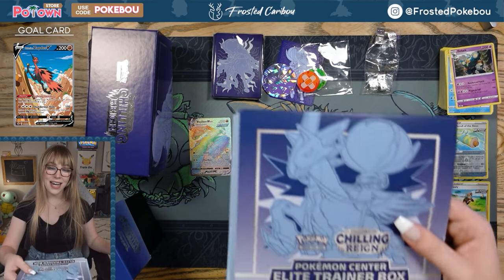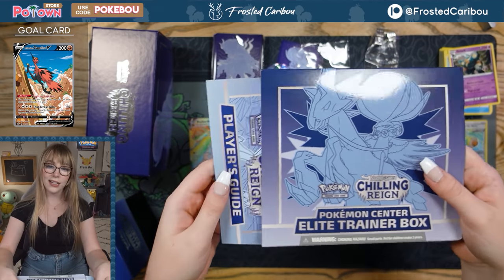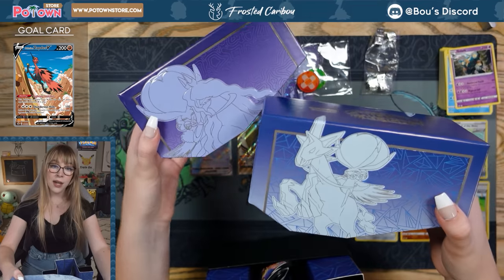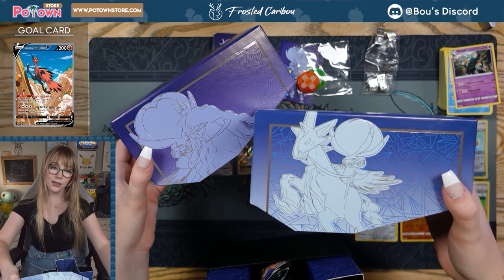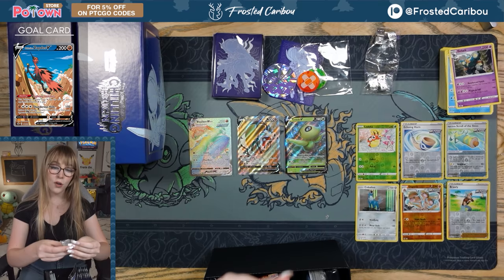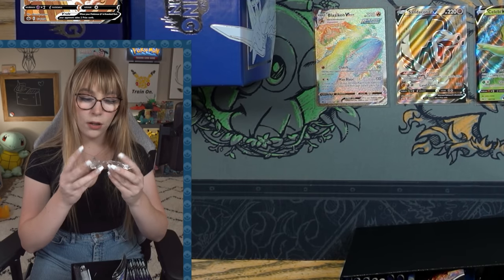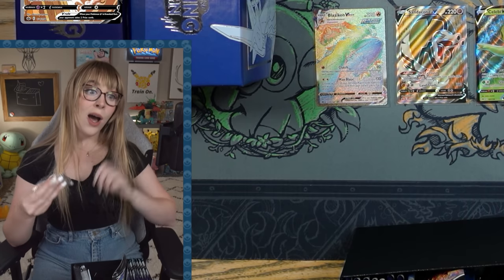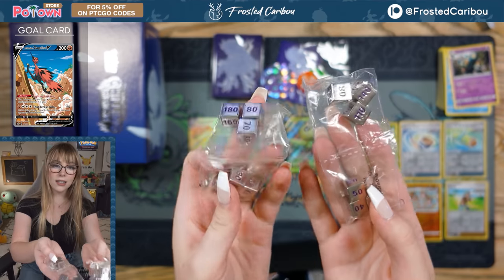This is obviously going to be the Ice Rider version of the Shadow Rider Calyrex, but ice. Can't decide which I like better, but I think it's gonna be the icy one here. I love that pastel blue. Of course, we have what we've all been waiting for, the, what? Why are these purple? What? Pokemon! Are you serious? What?